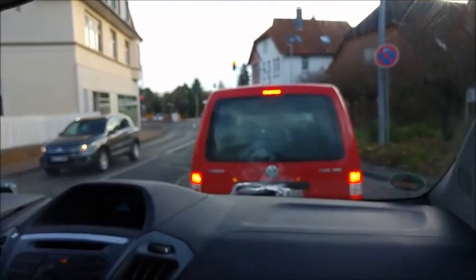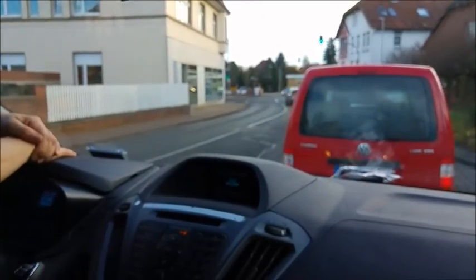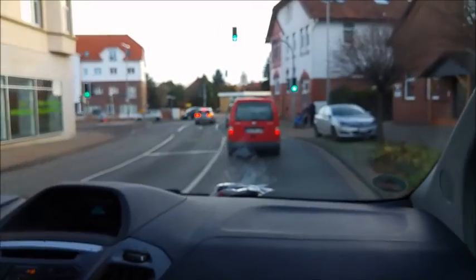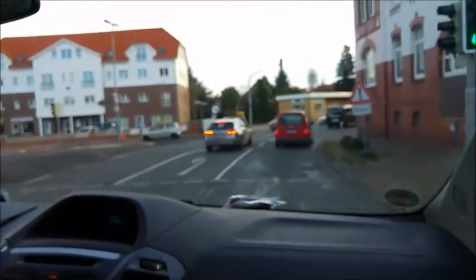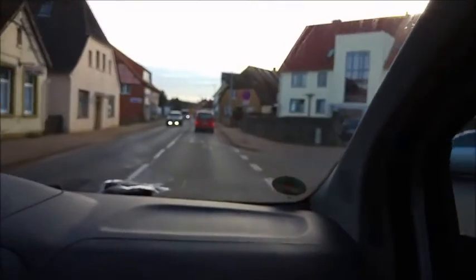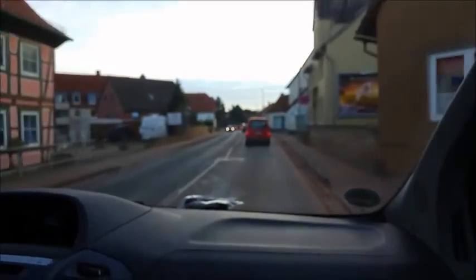I guess there was someone who wanted to drive in the street here. Now we have to drive further. In former times this was just a tiny village, and now this village has to stand a lot of traffic. It's a bit bumpy here, but the buildings are gorgeous, although my camera doesn't want to focus because we are moving too fast. So you can get a bit of an impression of German village streets.